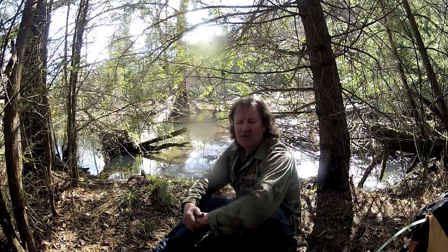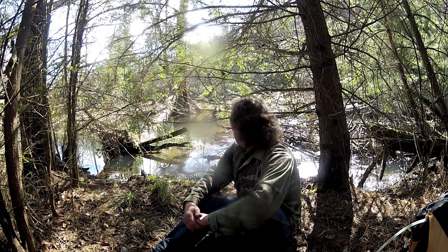Guys, like I said before, when you find a beaver pond like this right here, it's got acres and acres of water dammed up, you found yourself a gold mine in a survival situation. There ain't no doubt about it. I just hate the fact that some of the locals have come in here and almost annihilated all the beavers that are in this pond.